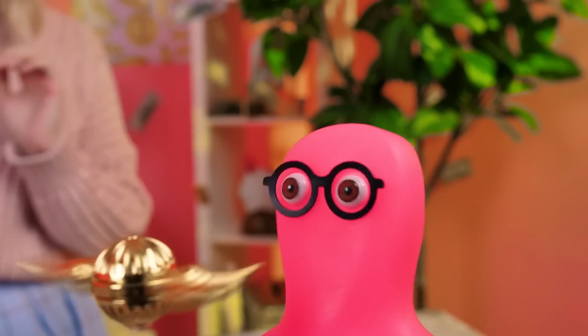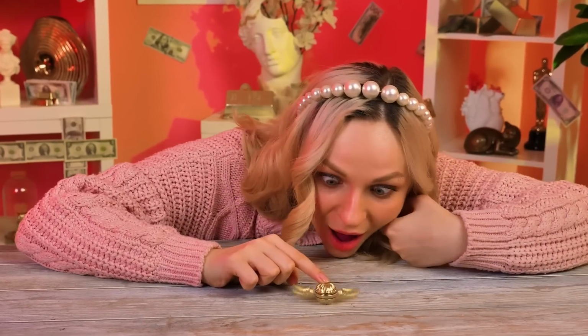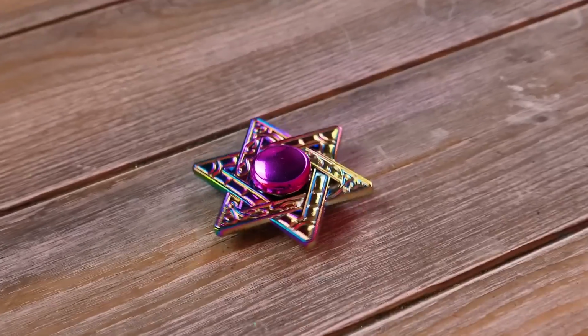Sam from Team Gryffindor got the snitch! We won! Did I really catch it? And is it a fidget spinner? I love spinners! Look at these wings! Here's another one! And one more!